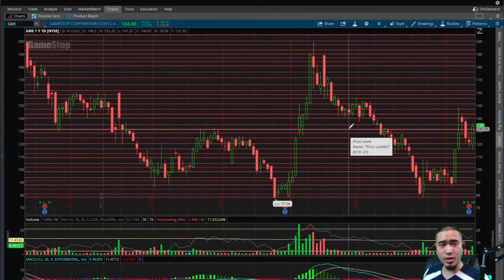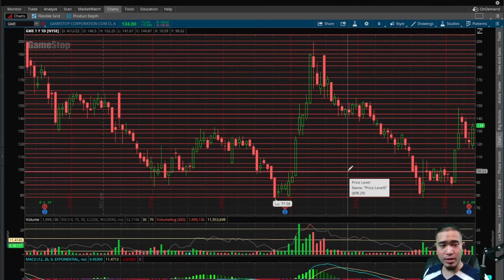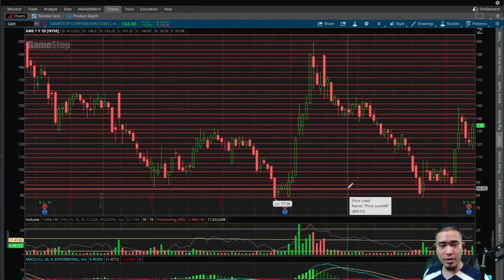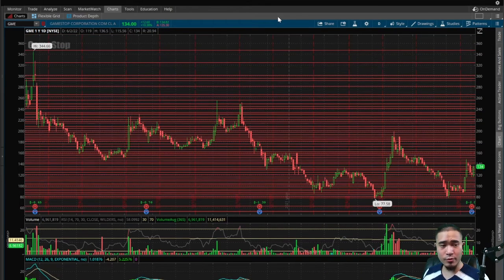And if this goes to the downside, next levels of support would be 131, 129, 125, 120, 116, 112, 109, 105, 102, 98.30, 93.60, 91.20, 88.05, 84.55, 81.05, and then the low of 77.60. So right now at this current price, 134, the channels to the upside and the downside are pretty wide, so expect significant price action either way this goes.